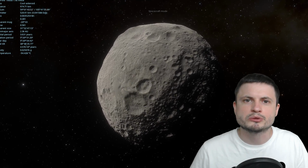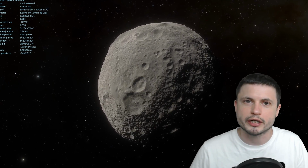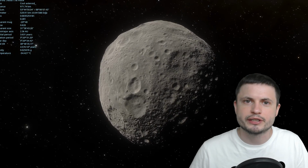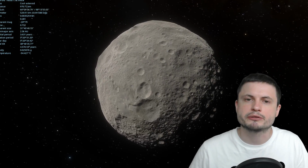So by definition, to be a dwarf planet, these objects have to be in orbit around the sun, they also have to be not moons of another planet, and at the same time have to be able to maintain a spherical shape like Ceres right here. This is the reason why Ceres is a dwarf planet, but a somewhat similar in mass object Vesta is not. Vesta is considered to be the largest asteroid because, as you can see here, it doesn't have this spherical shape.